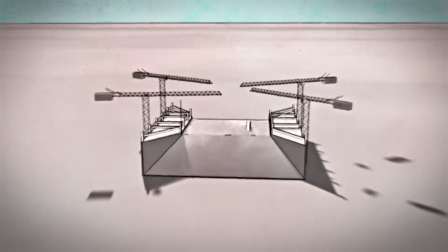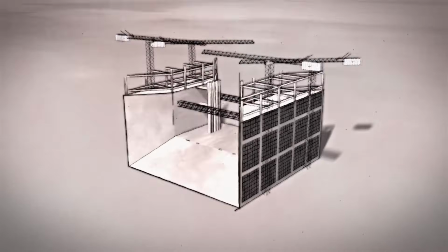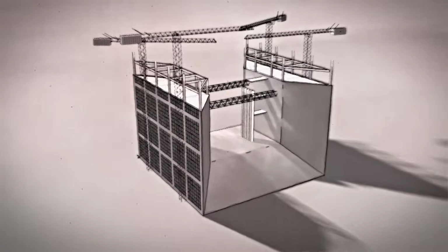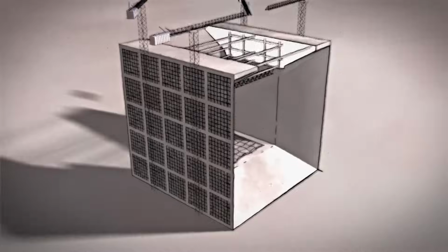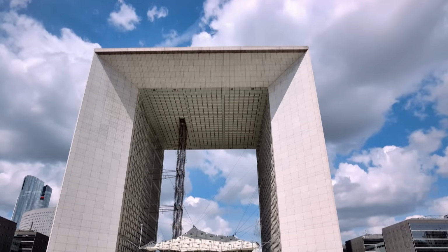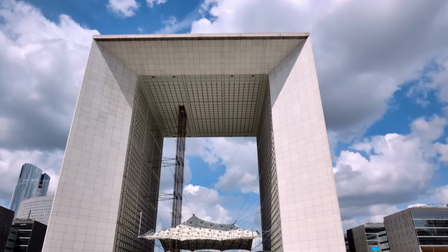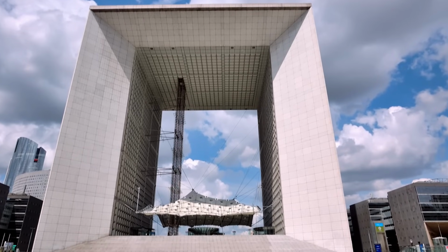Constructed around a concrete and steel frame, the monument is topped by a vast 10,000 square meter roof, supported by concrete beams. The exterior walls are covered by 2,800 opaque glass panels and 350,000 gray and white marble sheets, engineered to be thin, light, and reflective. Von Spreckelsen specifically chose polished white Carrara marble to clad the east and west facades.